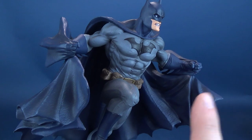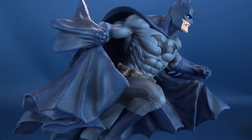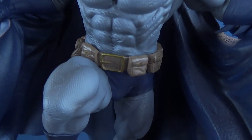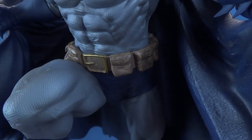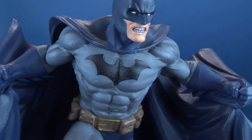I mean, the choice that they went with on the blue, it's a really dark, almost gray-based blue. And I think it works extremely well for a modern take on Batman. Everything on him is a more modern color scheme, right down to the fact that his utility belt has the larger pockets and it's gone away from the yellow color scheme, more in favor of a more modern, lighter brown. Works quite well on this particular figure.